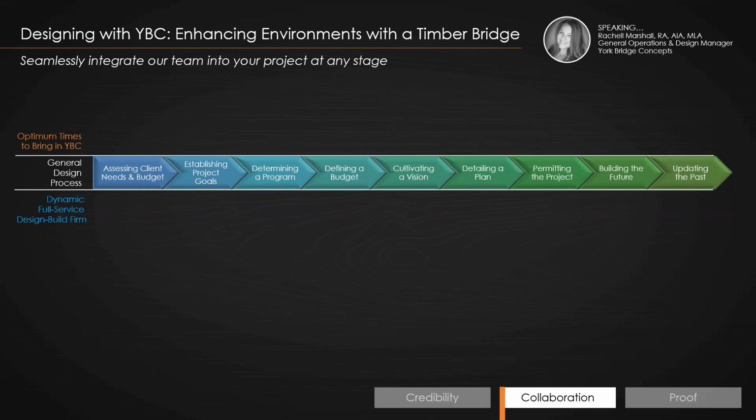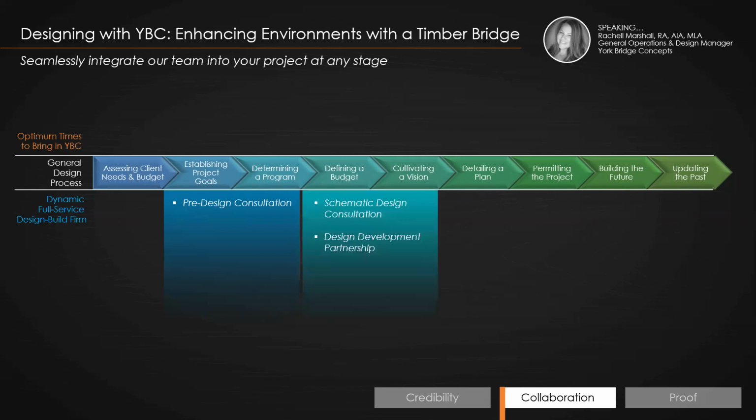So let's talk about collaboration through this consultation. All right, so in our pre-design consultation, we like to provide you with ballparks or orders of magnitude to help you get an idea of cost whenever you're establishing those project goals and determining your project elements, or your program elements, I should say. Then you're going to move to schematic design phase. Now, we can offer you general scope and budget refinements here because we know that you're never going to start with a fully defined idea or scope. And so that's going to come with the design process. And we're here to help you evolve that throughout your project.